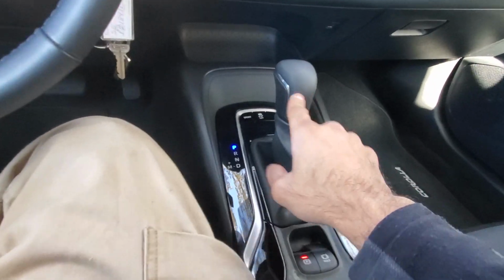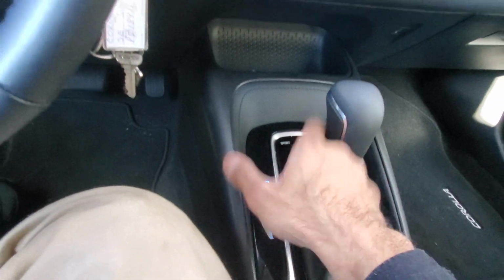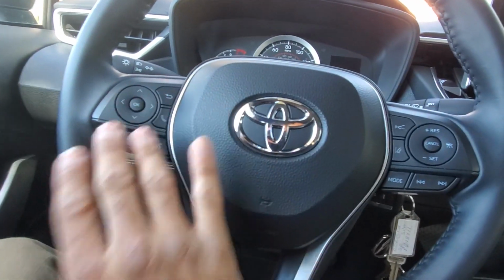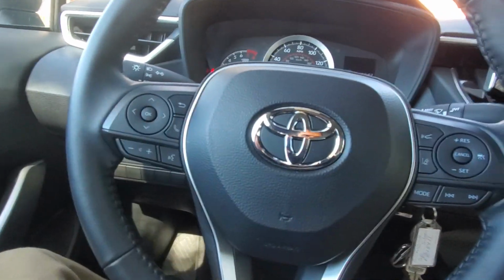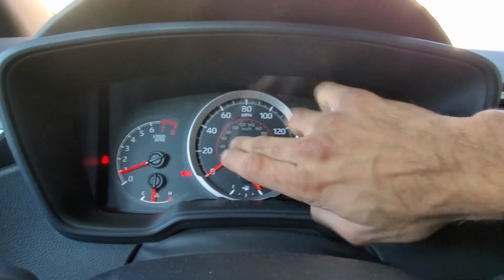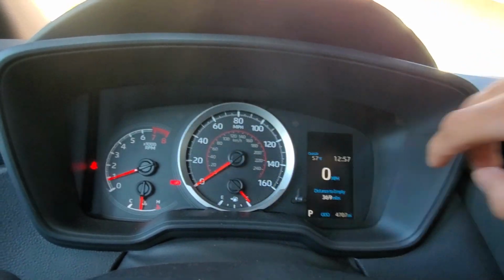Okay, so you got sport mode here. Got a traction control button right there. All your Toyota Safety Sense buttons are right here. Your audio controls are right there. Bluetooth controls are right there. Voice activation controls are right there. You got all your information display on this little screen right there. In my opinion, this should have been right in the middle right here, and this should have been on the right all the way. It would have been more symmetrical.